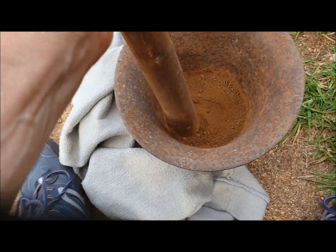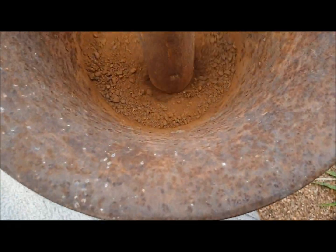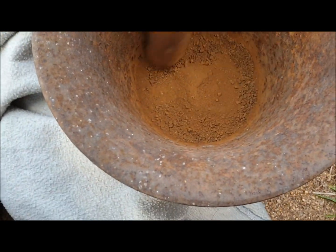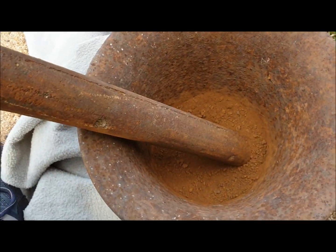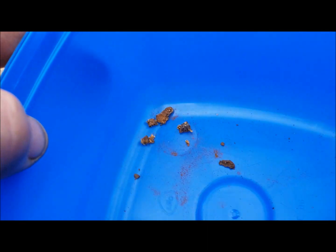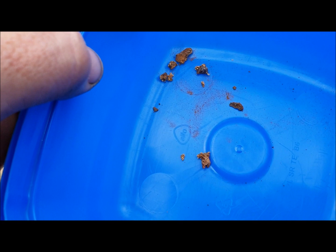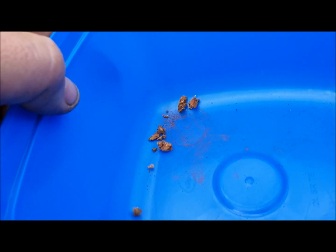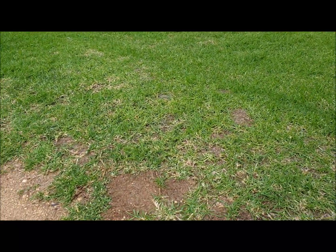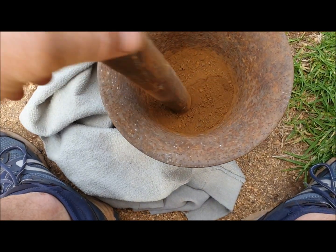Okay, here's the first few bits of rock getting dollied down. A few fine bits of gold in there, but I've already picked out all these. Now, there's still a little bit of rock in with that, but at a guess, there's probably 1.5 grams, 2 grams of gold there already. And I've still got all this to go. So maybe my 5 or 6 gram guess was a little bit out, which is a good problem to have. Anyway, back to it.